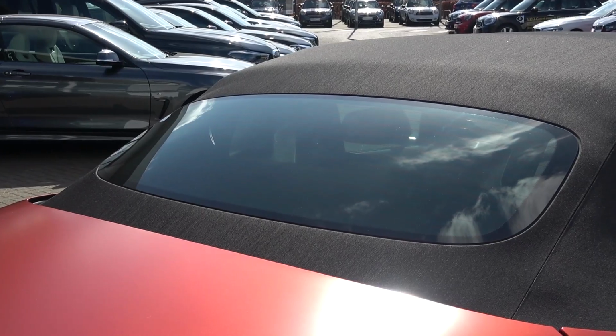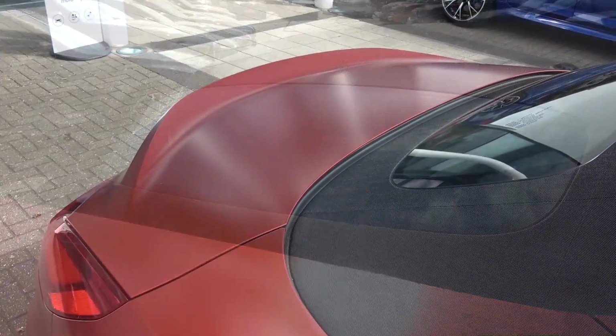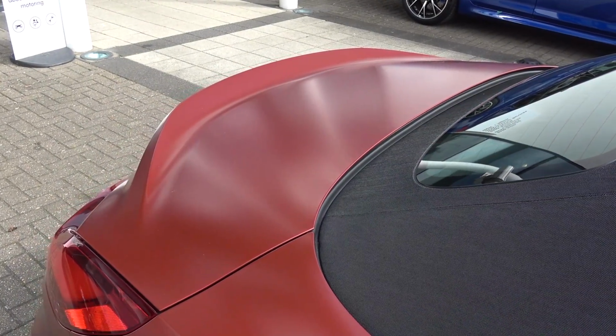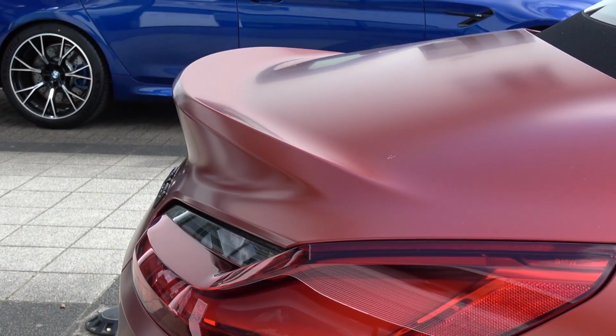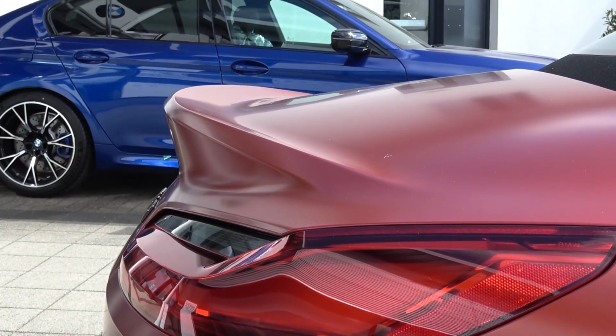Moving up, the glass rear window can still be found, but the corners have been smoothed out significantly here. The rear of the new Z4 also feels a lot more muscular than the outgoing model, with its higher arches. There is also a more pronounced ducktail spoiler.